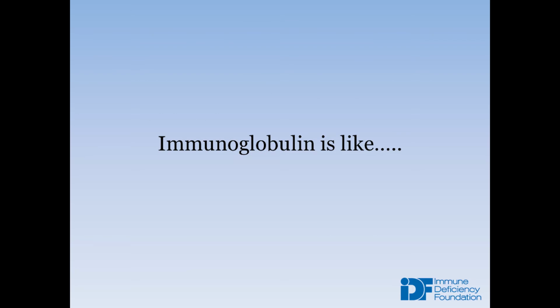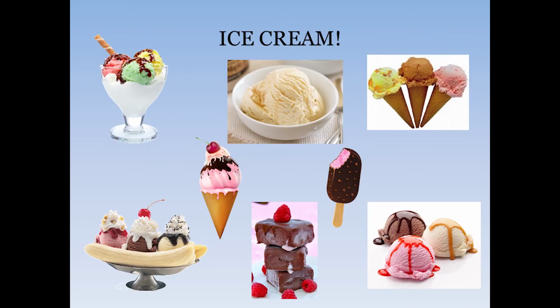So this is Kathy Antola's favorite part. Immunoglobulin is a little bit like ice cream. And I know that it sounds a little funny, but ice cream's ice cream, but you can have it multiple ways. There's multiple brands. People like it, some brands better than others. Some people like a little ice cream. Some people like a lot of ice cream. And you can always do death by chocolate. And as I said, I don't mean to be funny, but that's what gamma globulin is like.